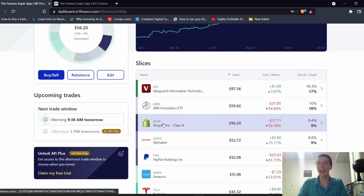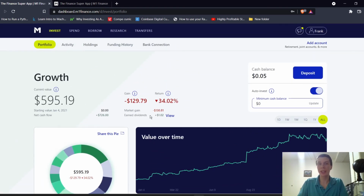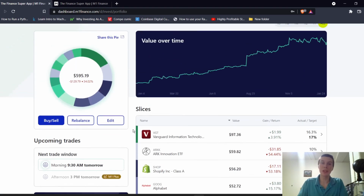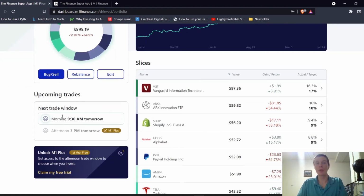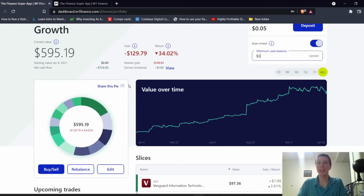It's pretty nice. I do like it because it's pretty hands off, and I really don't have to do much work with the portfolio, which is nice. But you can also make specific buys if you do want to. You can only make those buys in those trading windows, which, if there's a really good deal intraday, you can't really take advantage of. But in the long term, that probably isn't going to matter that much either.